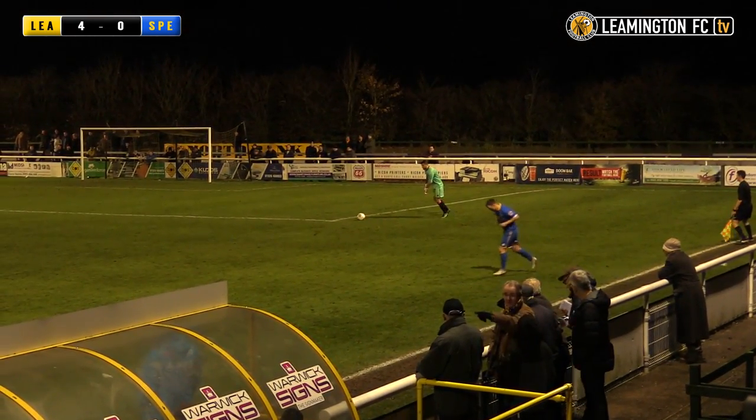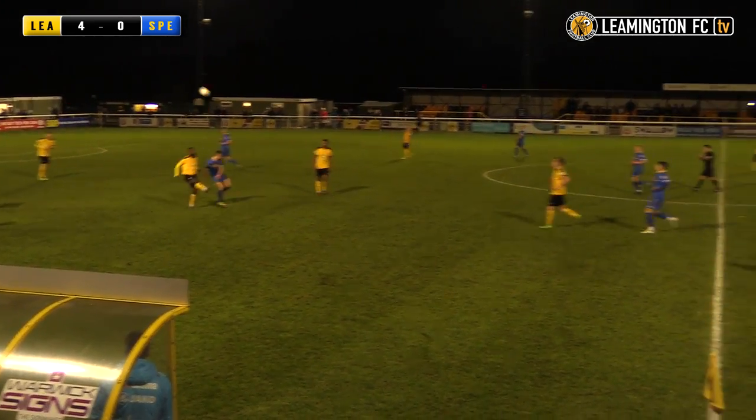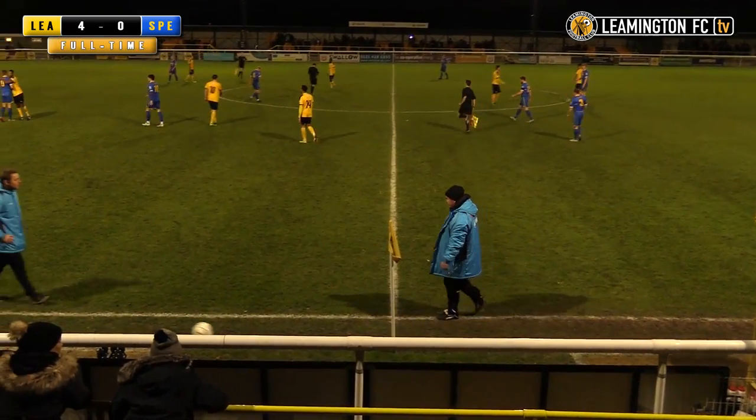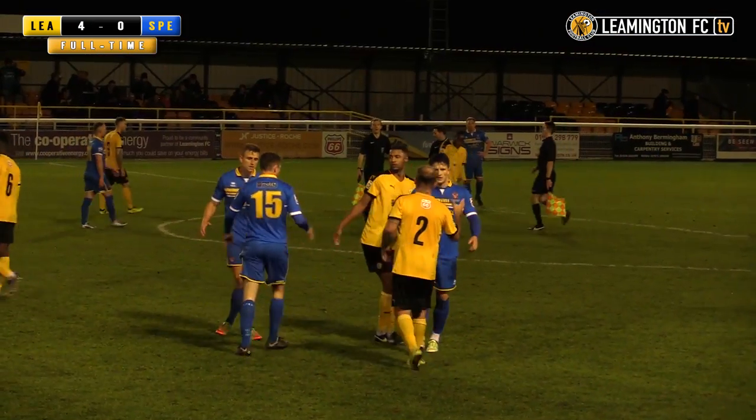Just looking to see out this game with a clean sheet. And they have done just that. It's finished Leamington 4, Spennymoor Town 0, with a very convincing performance from the Brakes.